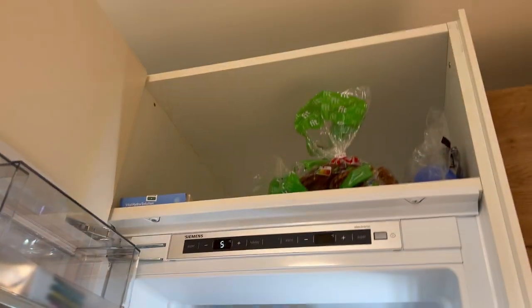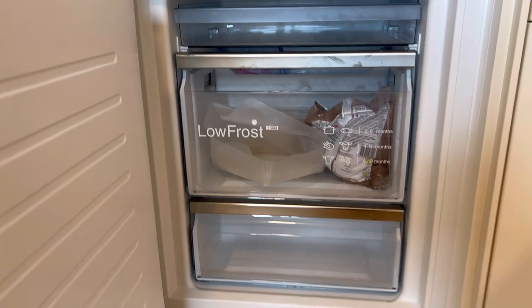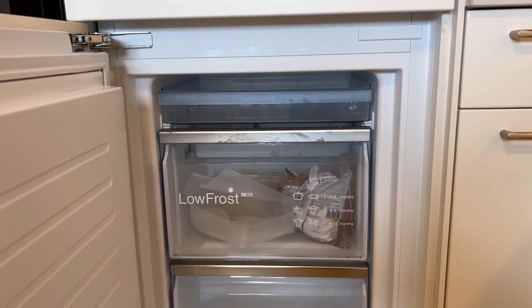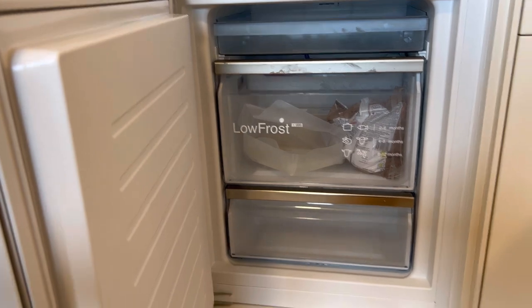And then there's a bit more storage up there. And then this is our freezer, which is really nice because it's actually very large. We have two different storage spots here, and this is actually a larger freezer than usual here, so this is a very nice feature.